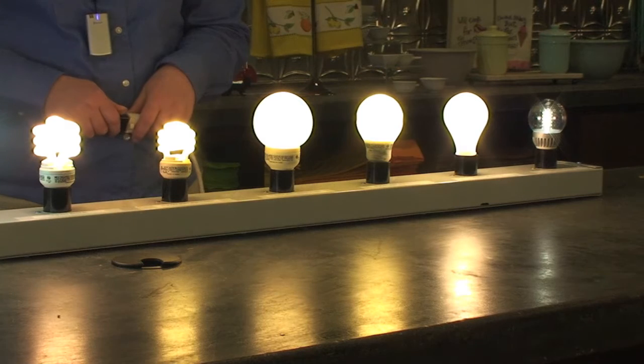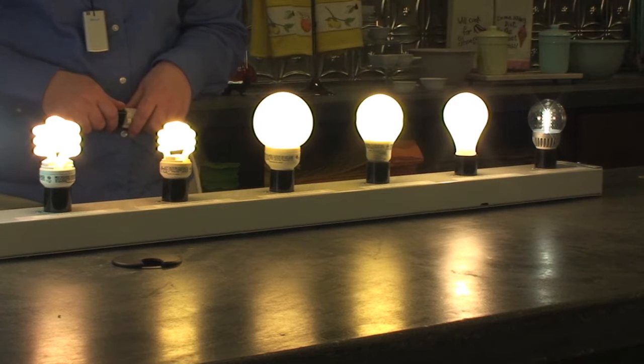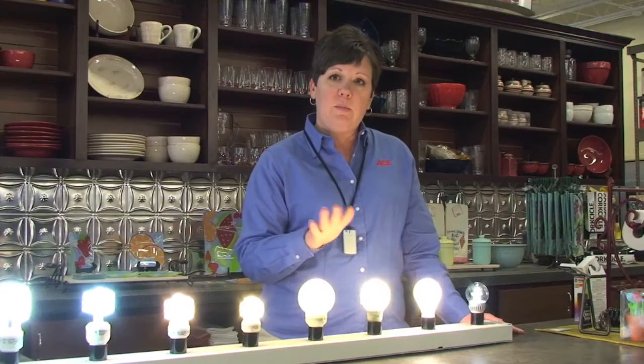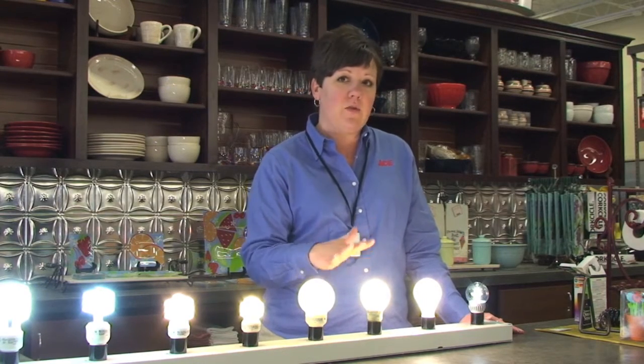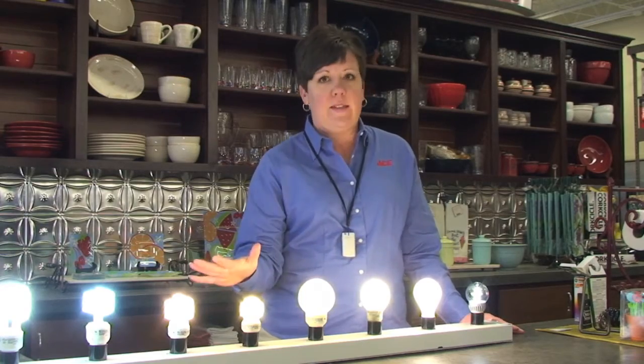LED, CFL, and halogen. Consumers should have no fear that they'll have to settle for a look they don't like. Some of them are more expensive than the traditional incandescent light bulb. However, the energy savings pays for these bulbs hands down.